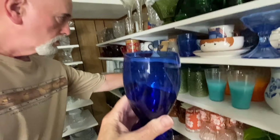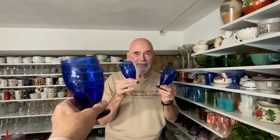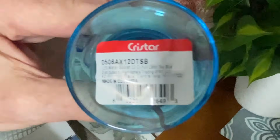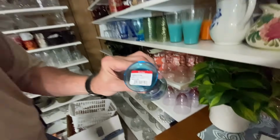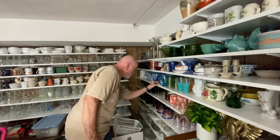Okay. Thank you. The funny thing about these glasses, I don't know if you know this or not, but even though we found these, I think, at the Restore and some at a garage sale, they were selling these Crystar glasses at the Dollar Tree. Don't tell anybody, but they were found at the Dollar Tree as well. Oh, here's what the original label looks like. We have these aqua colored ones, Crystar. But yes, you know how Dollar Tree gets sometimes brand names when companies are liquidating.